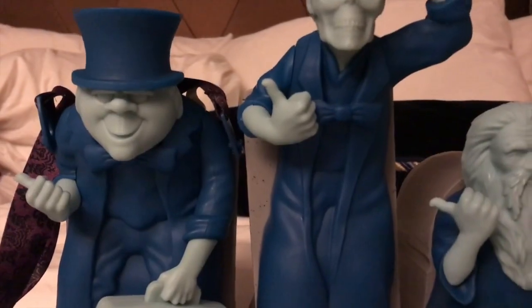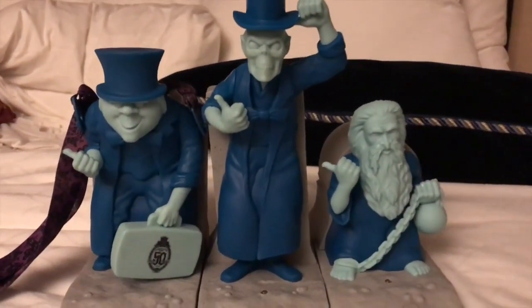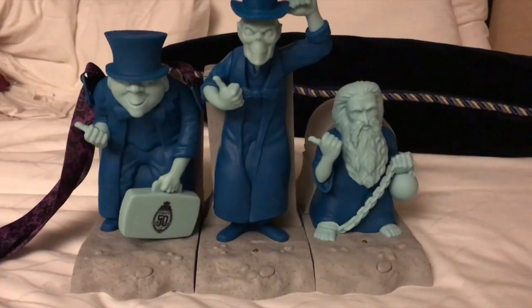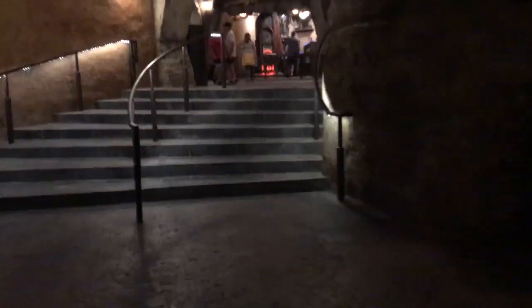And here are all three of them. The one that we were missing before not only has a lanyard and a special 50th anniversary logo on his suitcase, he plays music. He plays one of the songs from the Haunted Mansion, which explains why he was the rarest one. The person playing Chewbacca continues to be, like, my favorite person ever. Just look at him watching the fireworks. It's so great. We decided to walk through Galaxy's Edge one last time before leaving.